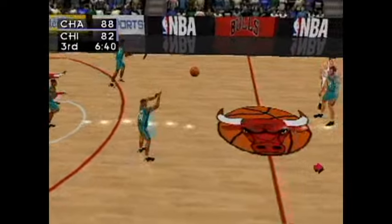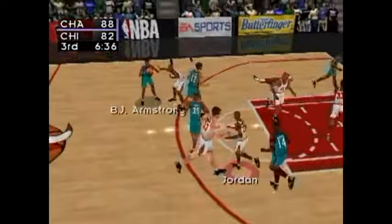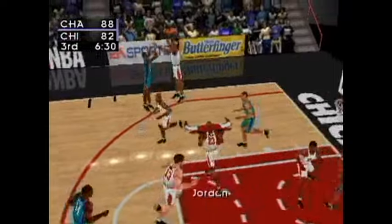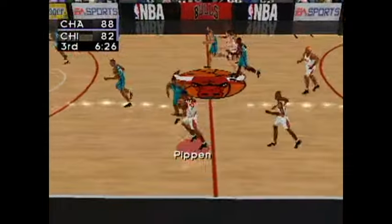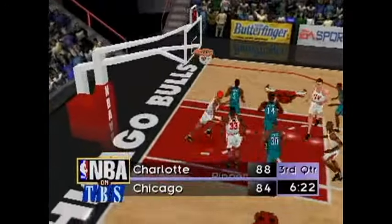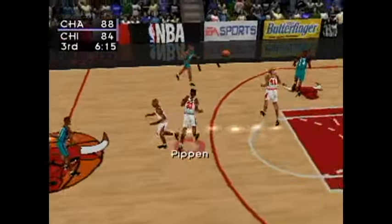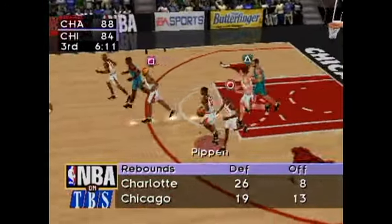Inbound pass to Curry. Pass to D-Box. To the right side. Armstrong receives the pass on the left side. Armstrong to number 5. He pump fakes. Fakes the shot. Number 33 pulls down the rebound. Pippen squares up with the shot. Inbound pass to Armstrong. From the center court to Mason. He launches the shot. Hits the backboard.